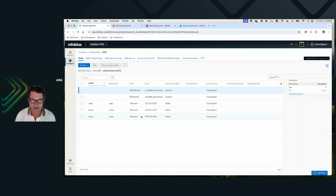Okay, so that's what we mean by universal DNS. I can manage the Infoblox servers. I can manage AWS DNS. I can manage Azure DNS.